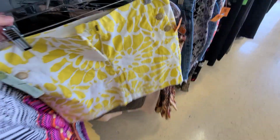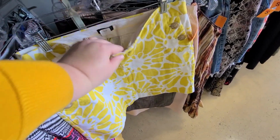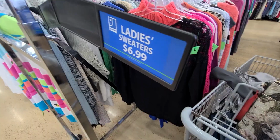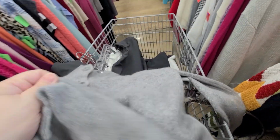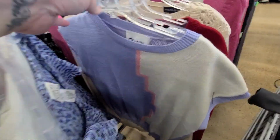It's J. Crew, but the reason why I'm showing it is because this is one of the first pieces I picked up when I started reselling clothing because I thought it was super cute, but it took so long to sell. So definitely left that. Sweaters, $6.99 in the store, and I found this 100% cashmere Diane Snyder cardigan. You'll see this also in the haul. So soft. I didn't know anything about this brand, but you'll hear me talk about it later.